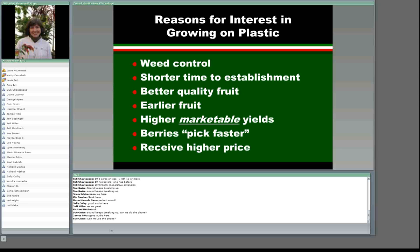Berries will tend to pick faster in that if you have larger berries, your labor costs can then go down for berries that are picked ahead and sold as ready picked. And a lot of our growers are getting a higher price for plastic culture berries because of the higher quality. Now, here's the disadvantages. Plastic culture berries are expensive to establish.